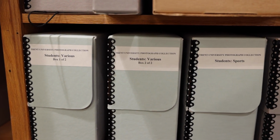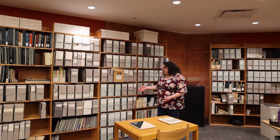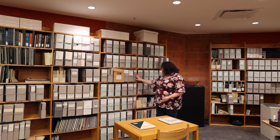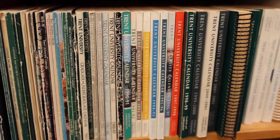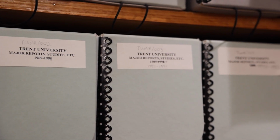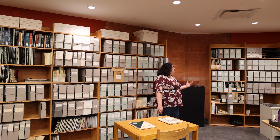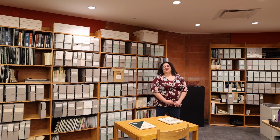On the colleges, for example, you'll find records there. Behind me is the university photo collection. So events, faculty, staff, campus shots, all are within these boxes here. Then we get into convocation material and programming, academic calendars, also major research reports that were done over time. On this side of the wall behind me, we're getting into directories, alumni information, the Trent Arthur, and some academic archival journals.